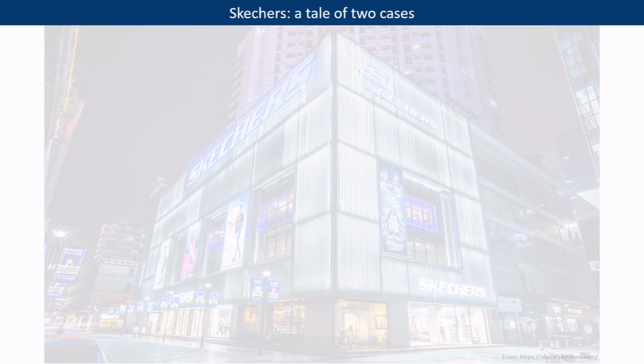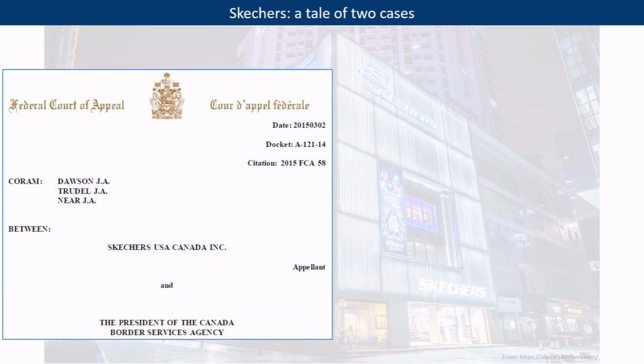What I have for you today is two tax cases about Skechers, the shoemakers. The first one is from 2015 and it concerns import duties, Canadian import duties on intellectual property, which was attached to the prices of the shoes that the Canadian subsidiary bought from its US parent.